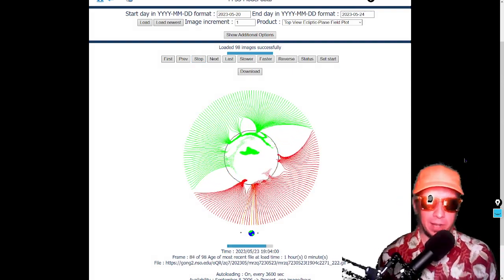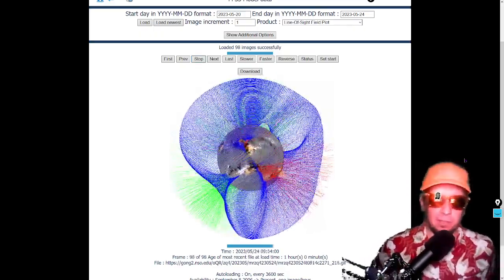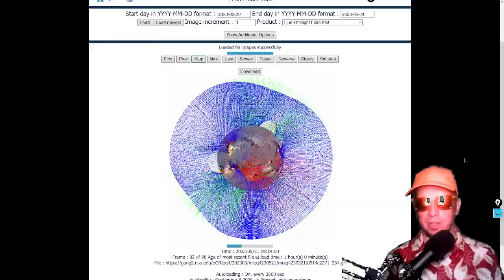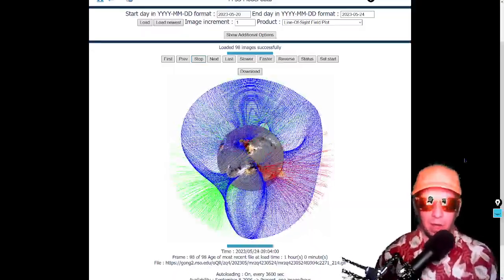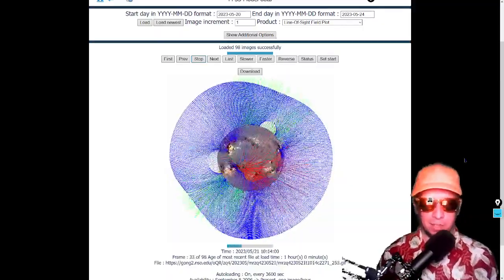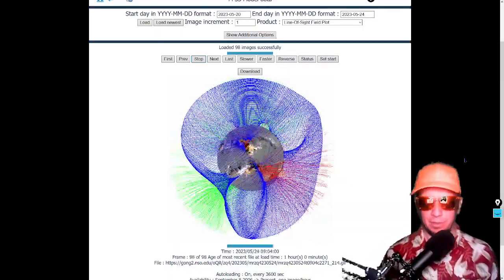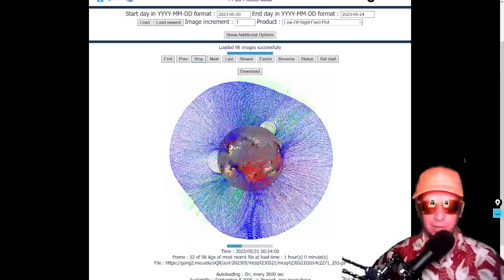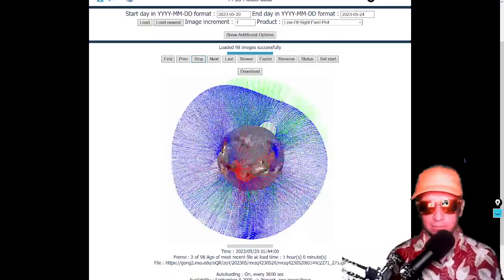Here's a brief look at the line of sight field plot. Here the sun's B field is depicted in blue, north polar field in green, south in red. Also the GONG magnetogram there depicted in grayscale. Lots of active region there in the Earth-facing portion of the solar disk, with more looking like it's rising.